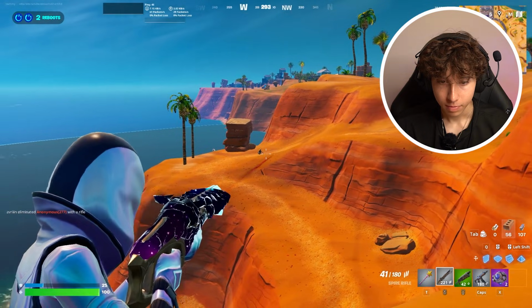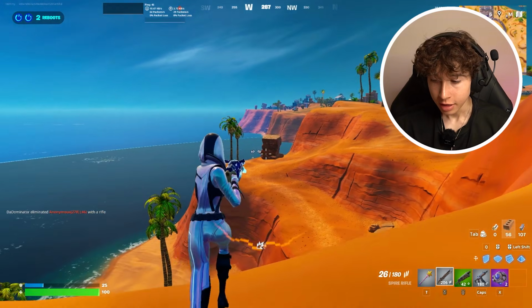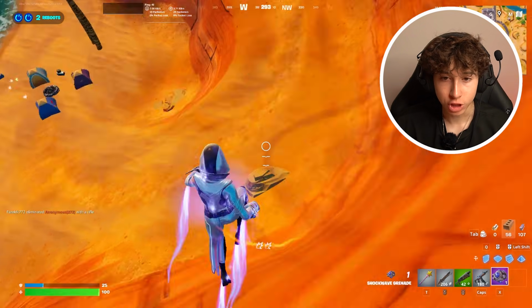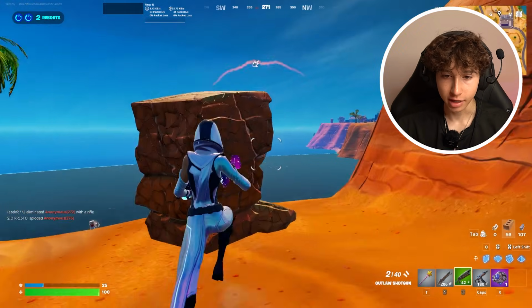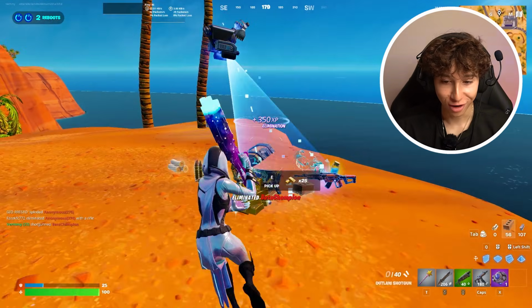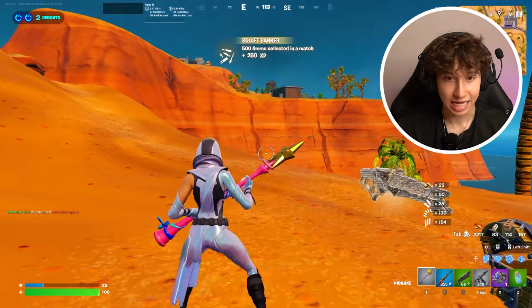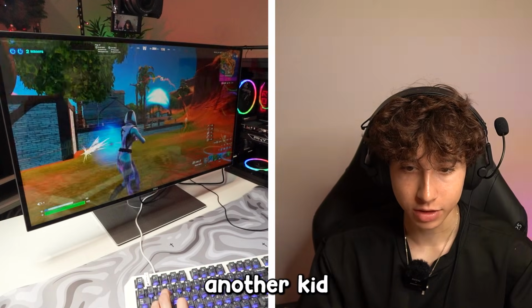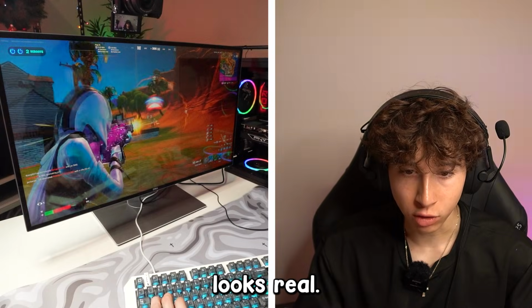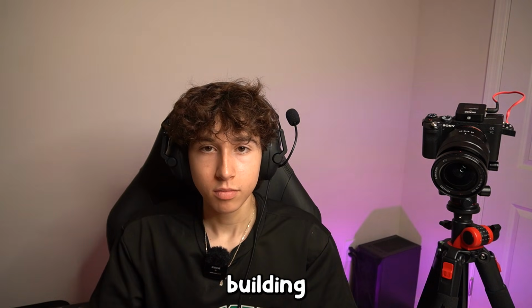I can't. Can I hit a shot? Oh my gosh, this is so bad to game on. I wish one of you guys could actually play on this and see how bad it actually is. Dead, there we go. That was an NPC, and I think those are the only people we're gonna be able to kill. This is genuinely horrible. Oh, another kid right here. This guy actually looks real. Oh shoot, build. I literally started trying to build and it wasn't building. Bro, I literally can't.